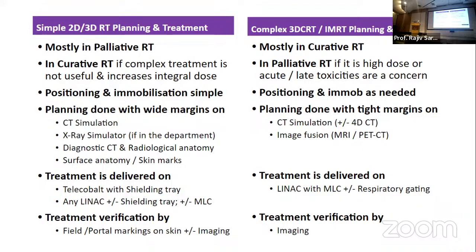Some centers in the country still have a LINAC which is functioning, isocentric, and does not have MLC, but they can use customized blocks. Most of the IMRT treatments that have come out were in the era of customized blocks. Those days there were two types of IMRT, when you used to make various blocks, or MLC.